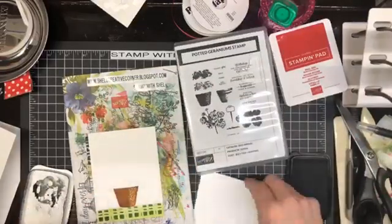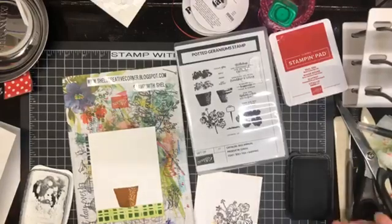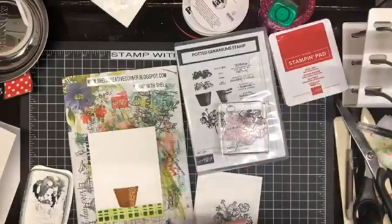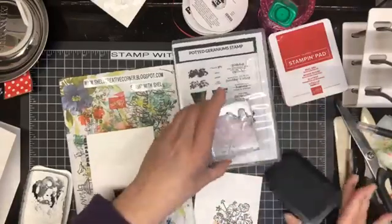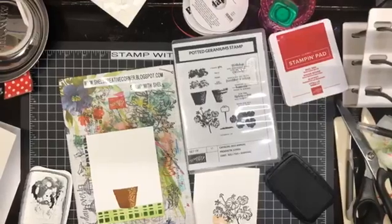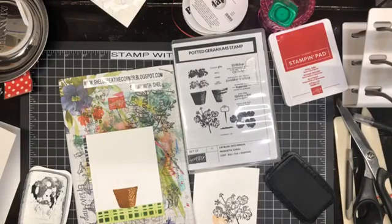And I'm going to bring in this piece of scrap and do a couple of test stamps. Actually, I'm going to clean this stamp real good. I've got my Stampin' scrub off to the side here. Just going to get in there and give it a real good cleaning because I want the best impression that I can get.